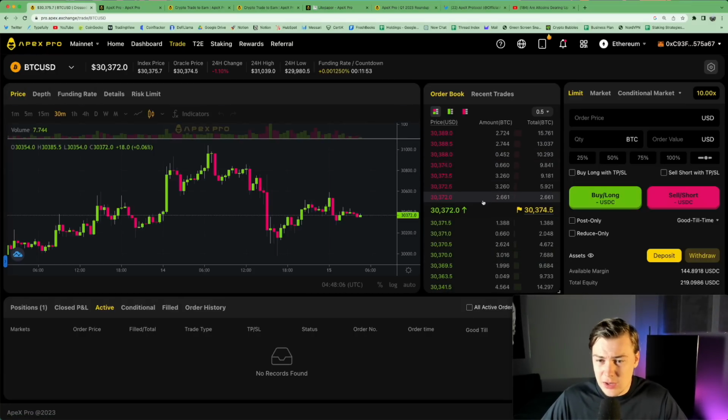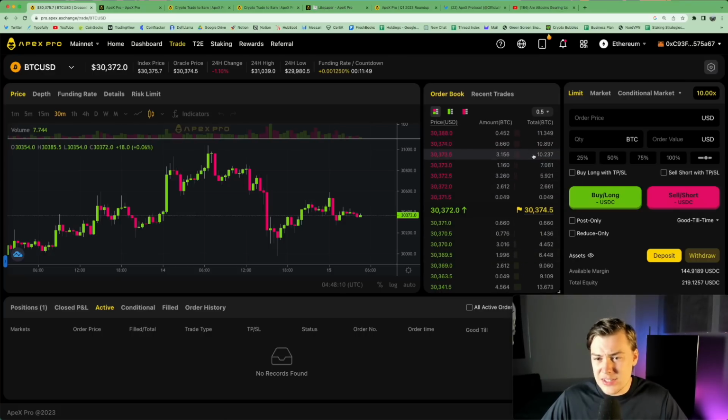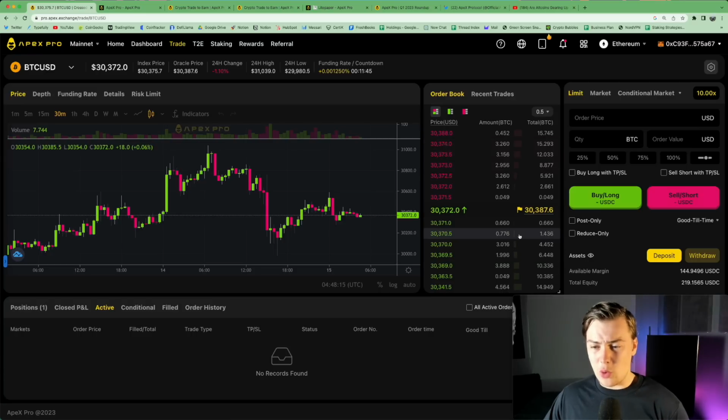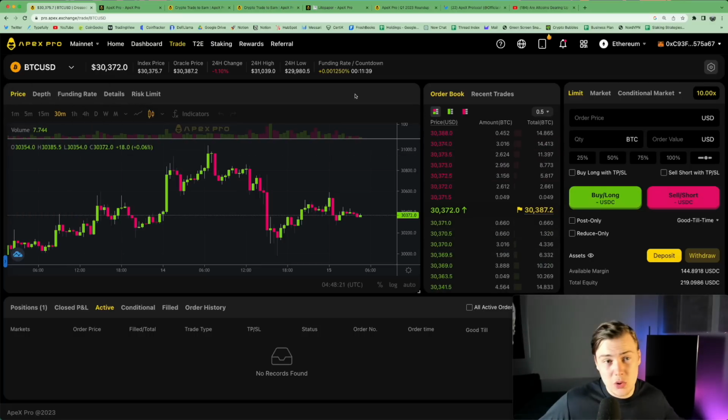Like we can see here on Bitcoin, we have multiple Bitcoin, 2, 5, 7, 10 Bitcoin, piled up at the 30.3 level on the sell side, and then we have orders for 1, 5, 9, 10 Bitcoin as well on the buy side. So it is an order book, so liquidity is native on chain.